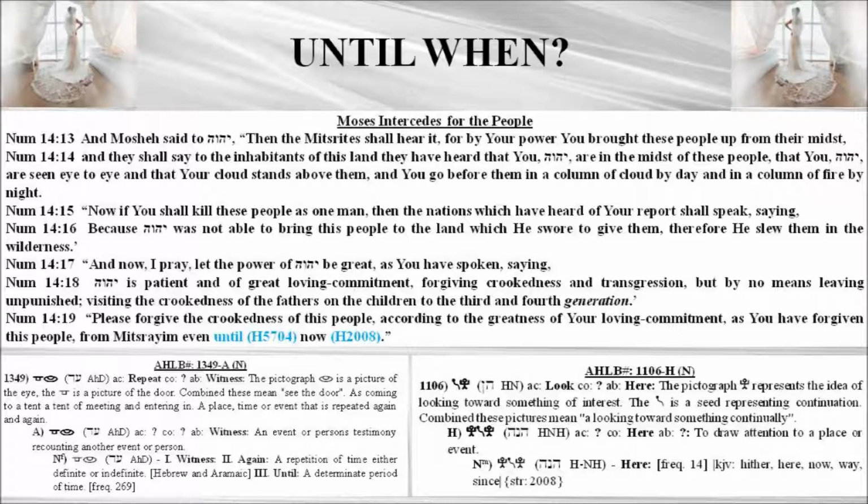Verse 17: "And now I pray, let the power of Yahweh be great, as you have spoken, saying, 'Yahweh is patient and of great loving commitment, forgiving crookedness and transgression, but by no means leaving unpunished, visiting the crookedness of the fathers on the children to the third and fourth.' Please forgive the crookedness of this people, according to the greatness of your loving commitment, as you have forgiven this people, from Mitzrayim even until now." Moshe, the man of Yah, stood and interceded for the people, and left the rest in Yah's hands.